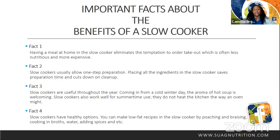The third fact is that slow cookers are useful throughout the year. Coming in from a cold winter day, the aroma of a hot soup is welcoming. Slow cookers are also good for summertime use. They do not heat up the kitchen the way an oven might, which means we all know that when we use our oven, we tend to find that our kitchen is hotter. So with our slow cooker, it takes away that extra heat that we would have from our oven.